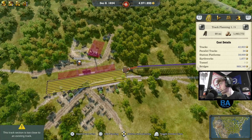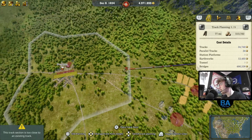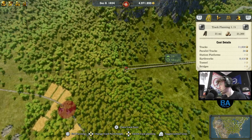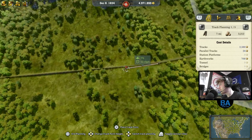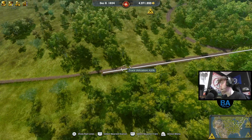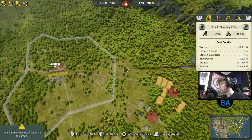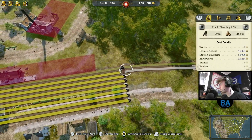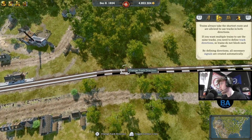So we'll build everything for, and we got 4.9 million, so we don't need to worry too much. Have we? Why is it not like that? It's not liking it for some reason. Ah, that's why. I attached it to the wrong bit. Right. We'll try that, it should work now. There you go. And we'll signal that.